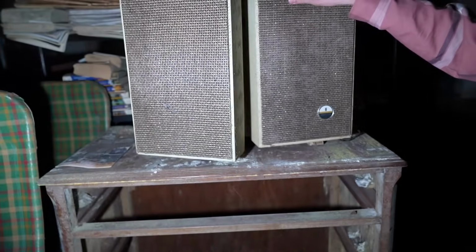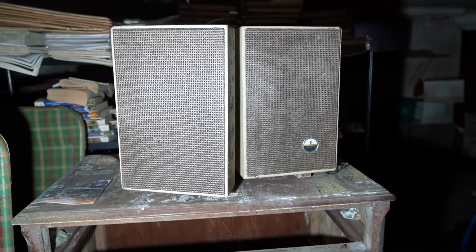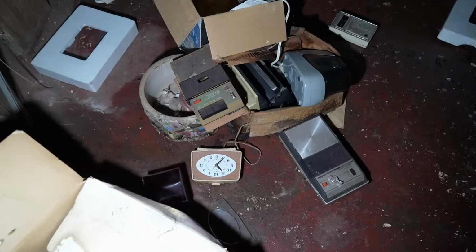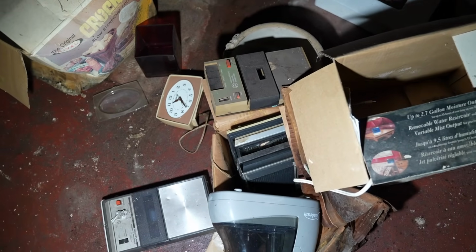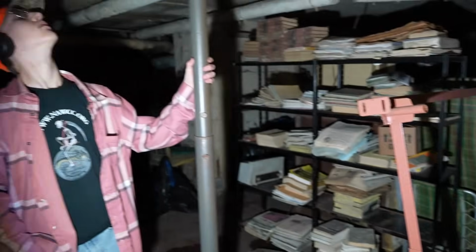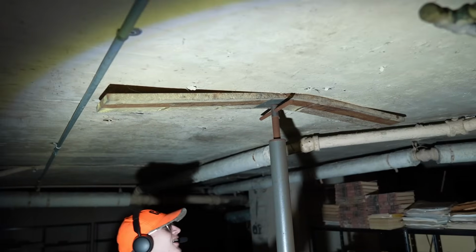There's also this old thing. What is that, Zenith? I think this is a speaker system. Yep, Zenith stereophonic. Whatever that means. So over here we have some, what do you call those? Record players? Not record players. Tape players. Yeah, so they were listening to recordings. This is the jack. Oh! And look, it's falling around it.